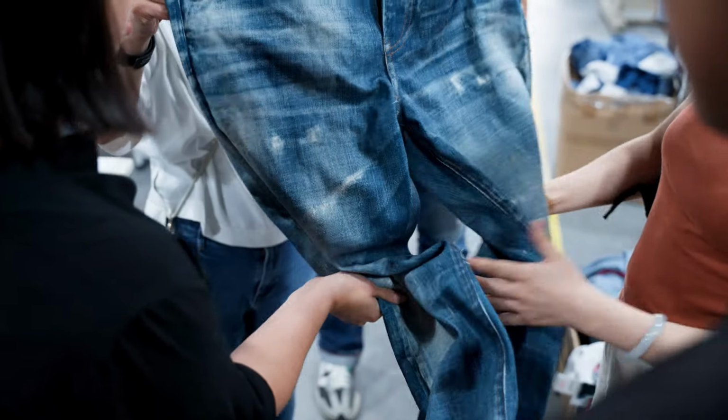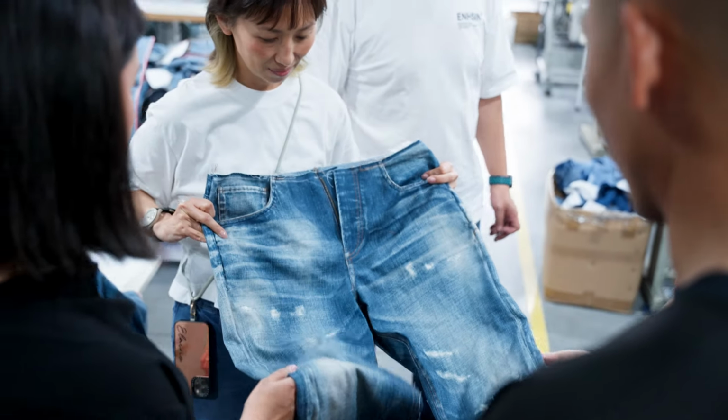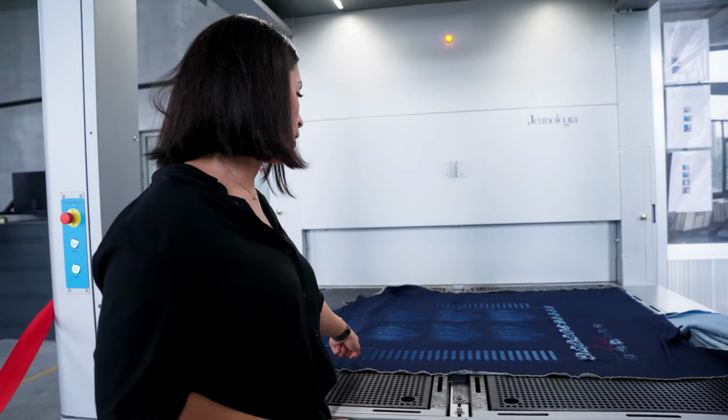Not finished washing, they just sewed it in. One lighter or darker laser, they would give us a range of options to pick from.